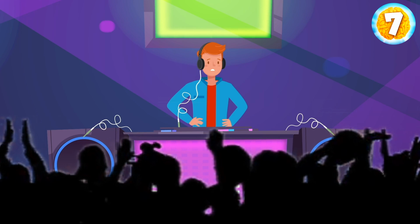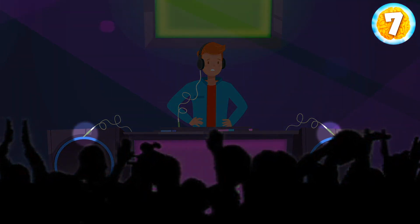The music is only playing in the DJ's headphones. Martin hasn't connected the wire to the speakers, see?